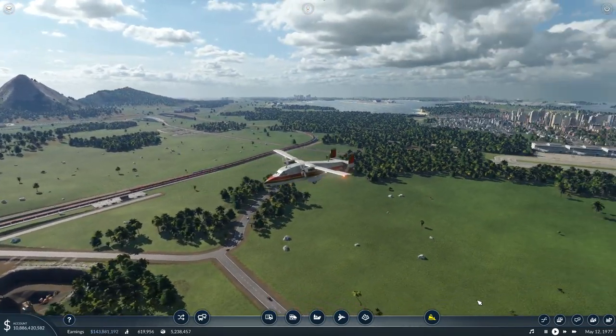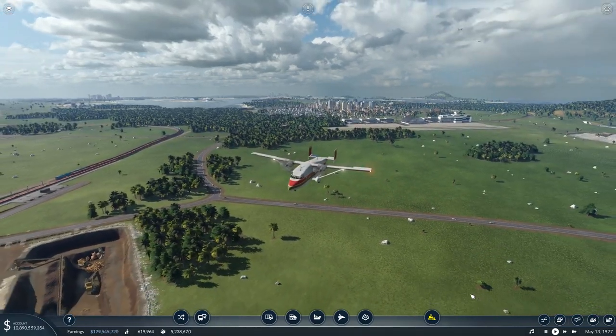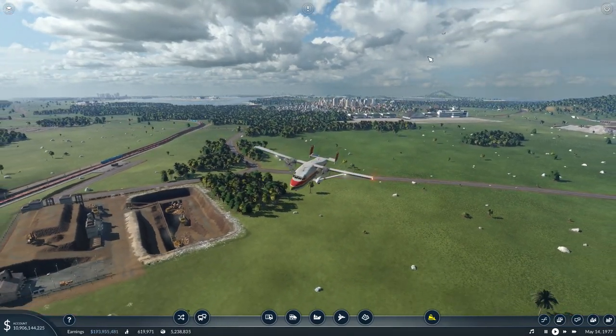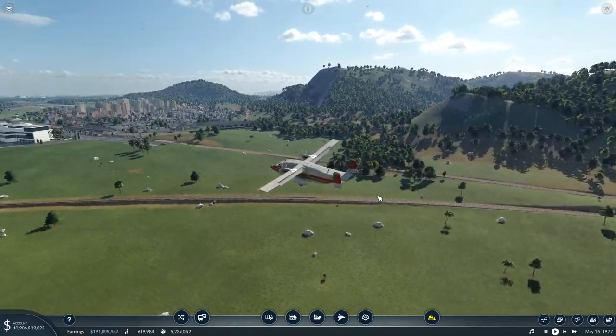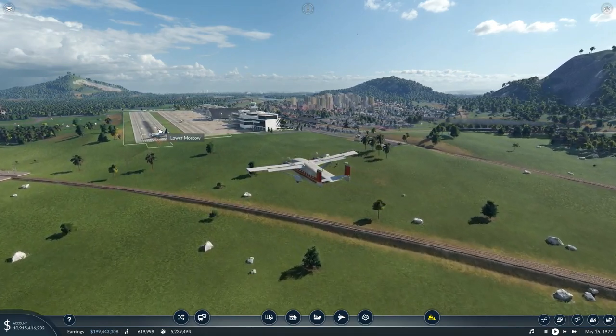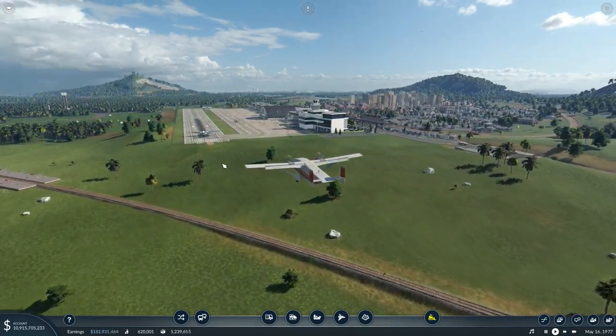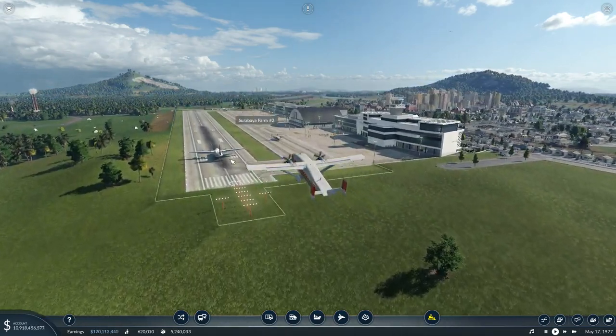We are following this little Sherpa as it comes to land in Moscow. There is Tokyo in the background, looks like a Hercules is also lining up for its approach there. I'm just wondering if I'll get to land. Probably not, because this Hercules has entered the runway. Good man. So, round and round he goes.